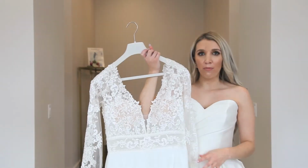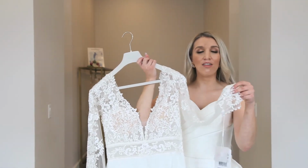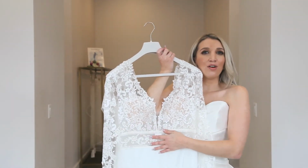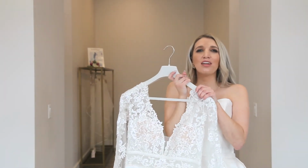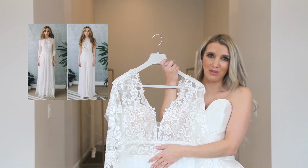Lace was very popular in the 1970s. They were all about wearing long sleeve dresses with very detailed lace sleeves. As you can see, they were very much about having kind of a detailed waistline, having that free-flowing, bohemian, earthy kind of look. This crocheting detail was very popular in that time period.